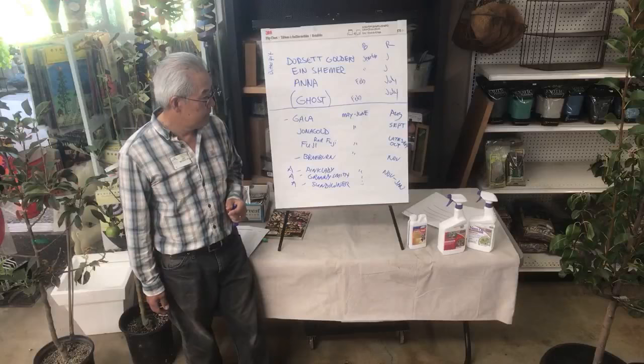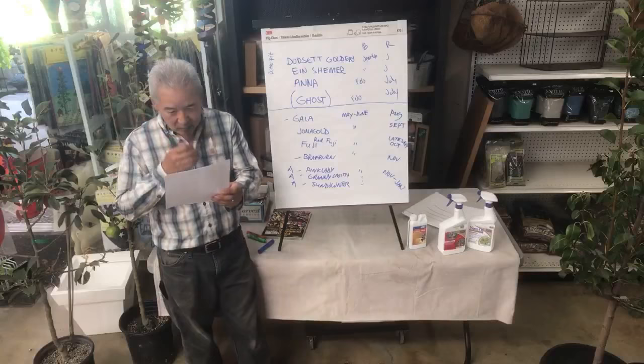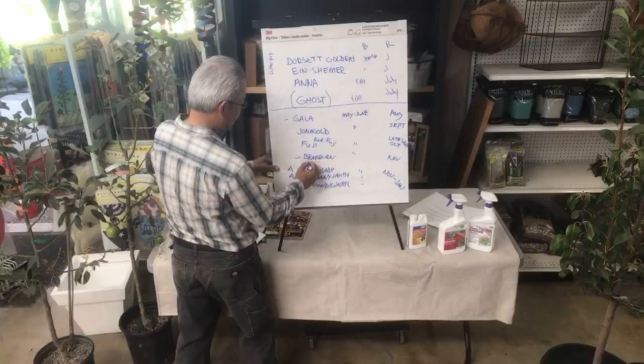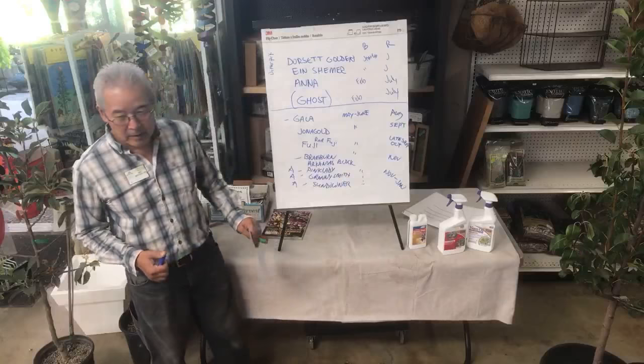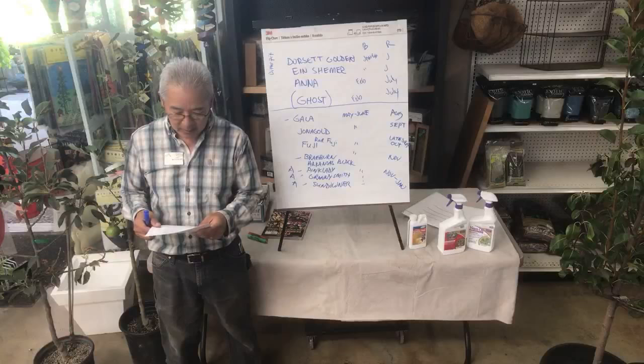Now there's another apple we're getting in that I just don't know much about, Arkansas Black Spur. I think it falls in with Braeburn. A lot of people have said this is their favorite apple, so they wanted us to carry it, so we were carrying it. But I haven't really eaten it ripe. We've seen them producing heavily on the trees, but then they sell.